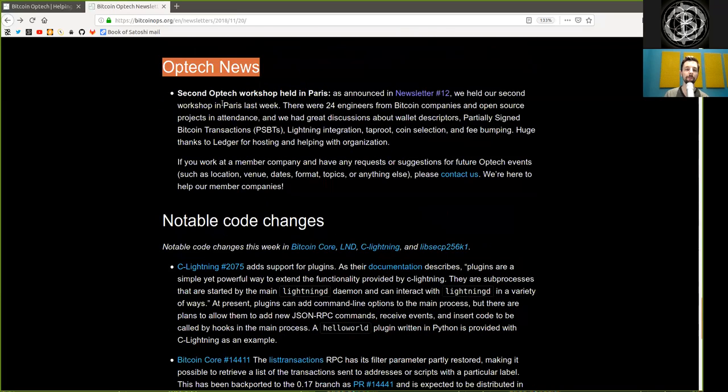Optech News. The second Optech workshop, held in Paris, as announced in newsletter number 12, was held. We held our second workshop in Paris last week. There were 24 engineers from Bitcoin companies and open source projects in attendance, and we had great discussions about wallet descriptors, partially signed Bitcoin transactions, Lightning integration, Taproot, coin selection, and fee bumping. Huge thanks to Ledger for hosting and helping with organization.